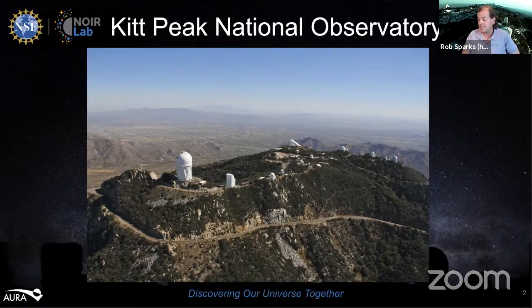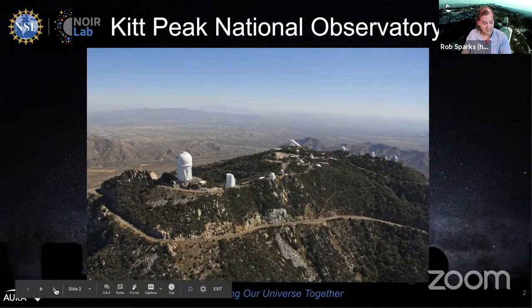Kitt Peak National Observatory is funded by the National Science Foundation and is a NOIRLab facility. It was founded in 1958, and is located about 55 miles southwest of Tucson on land leased from the Tohono O'odham Nation. We are indebted to the O'odham people for letting us use one of their sacred mountains for astronomical research. Kitt Peak is home to over 24 optical telescopes and 2 radio telescopes as well.